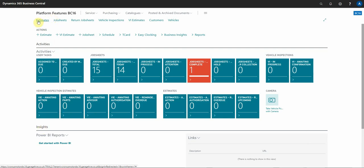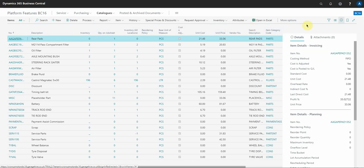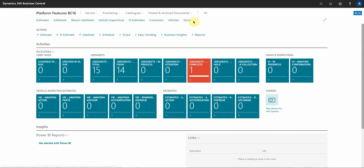And you'll notice that this top menu here, we have a lot of space here. And I actually want to add a few shortcuts here to my most commonly used screens. So for example, if I wanted to currently get to items, I'll have to go catalogs, items. Well, if I open items, you'll notice I have this button here, which looks like a bookmark because that's what it is. So if I tick it, this bookmark was added to your navigation menu on your role center. If I go back home, I now have access to items.